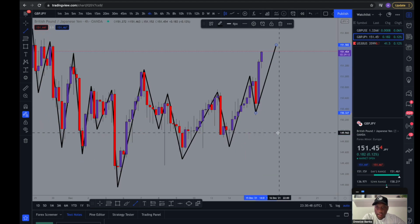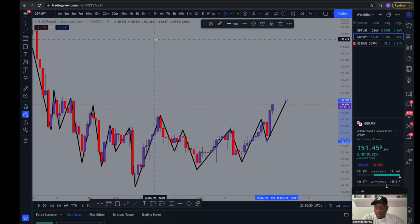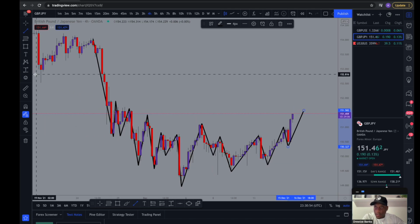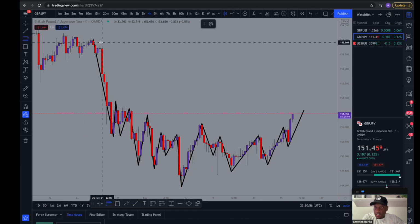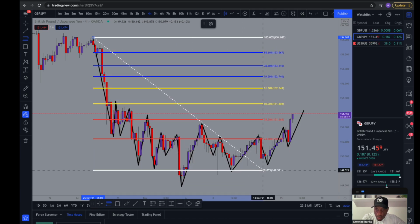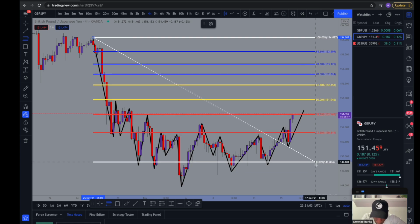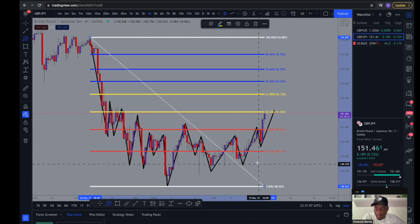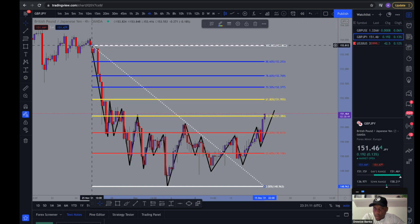After I drew my market structure, I like to draw my fibs as well, so that I understand the sense of direction on where I'm headed. At this current moment in time, these are all 23.6s. This was the only 38.2 mark right here, which is a little bit lower, right here.